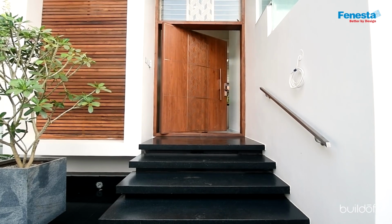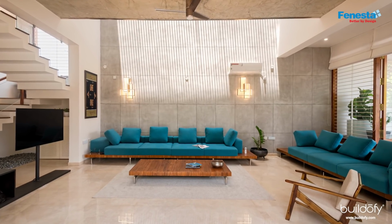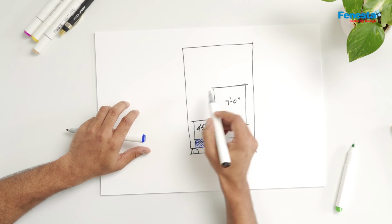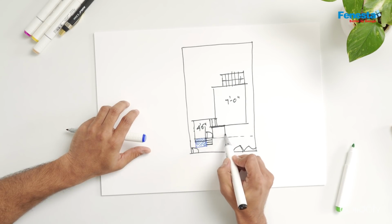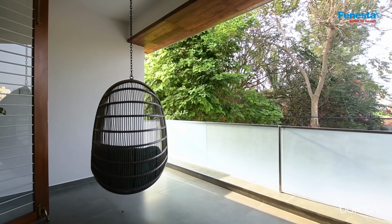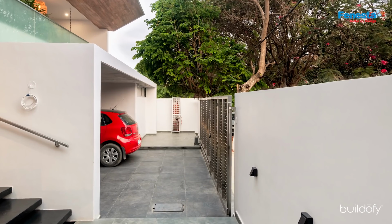We have entrance steps from here, wherein we reach a 4.5 feet level. This is our living space, and you reach this through the steps. So here we are at 4 feet 6 inch level, and here we are at 7 feet level, and this is a staircase which takes you to the upper floor. In the entrance portion, we have a small powder toilet over here and a nice interesting deck space. And this is at an 8 feet 6 inch level, and below this we have a parking facility.